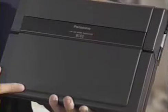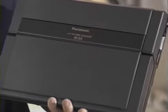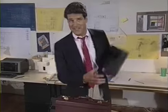Well, actually, it's kind of small, but it'll be a big help with her workload. A Panasonic laptop word processor, like the one you have. Hey, when it's just you and your wife running the business, what could be more practical, right?